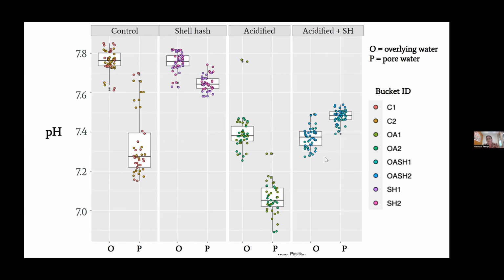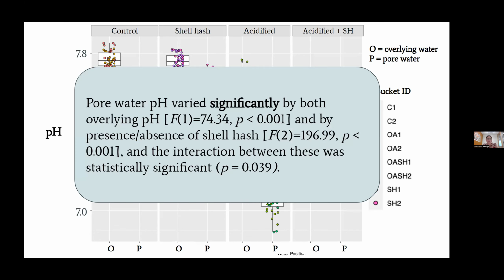And then in our acidified treatment where we added shell hash, the overlying waters were comparable to our acidified treatment on its own, but the pore waters were interestingly actually less acidic than the overlying waters at around 7.45-ish on average. When we used a two-way ANOVA to look at this statistically, we found that the pore water pH varied significantly due to both the overlying pH in the buckets as well as the presence or absence of shell hash. And we found that the interaction between these was statistically significant.